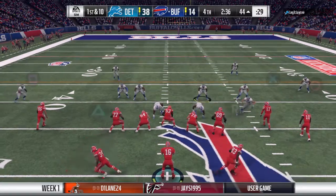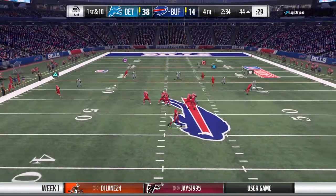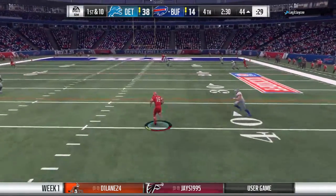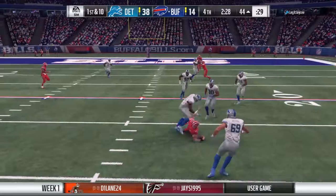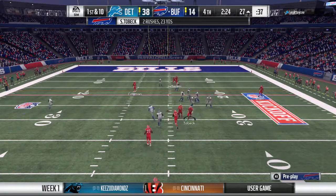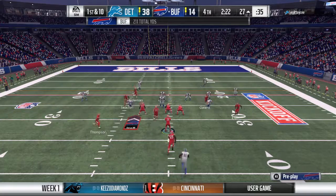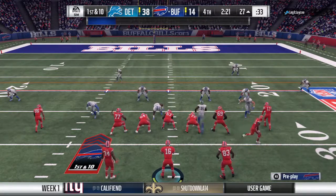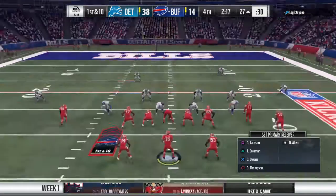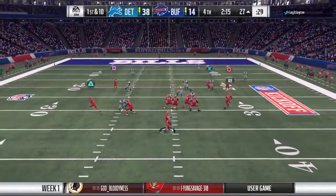Here we go now. He'll look to throw. Flush to his right. And an alley to run. There he goes inside the 30. It's a pickup of 17 on that one and a Bills first down. Man, defensively, that hurts. They got him out of his rhythm. They had him hemmed in, but somehow he was able to tuck it away and get away for a gain.